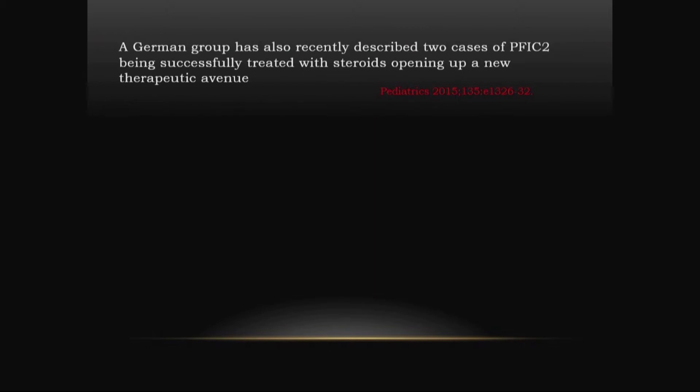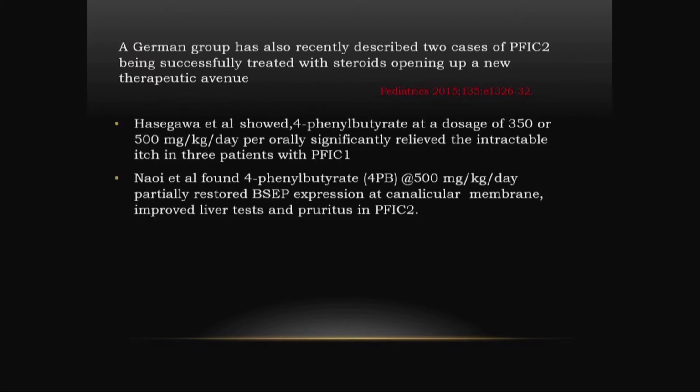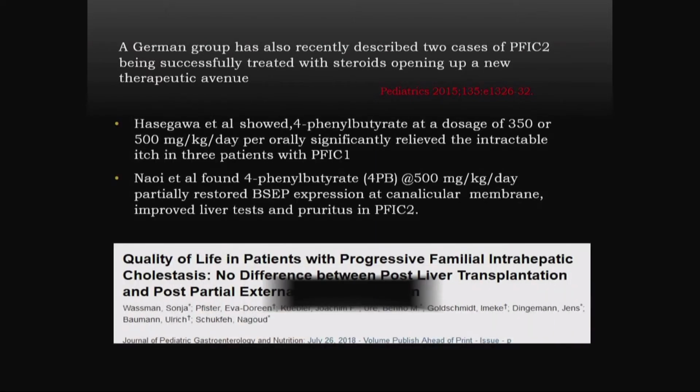As far as treatment is concerned, there was one study in 2015 from a German group who used steroids for 2 cases of PFIC2, and this therapeutic avenue still needs to be studied further. Then there were 2 studies for 4-phenyl butyrate, which has reduced the intractable itching in PFIC1, as well as partially restored BSEP expression in PFIC type 2.